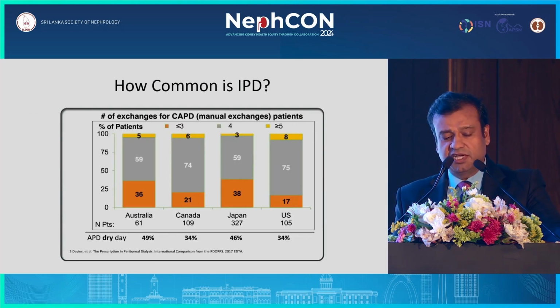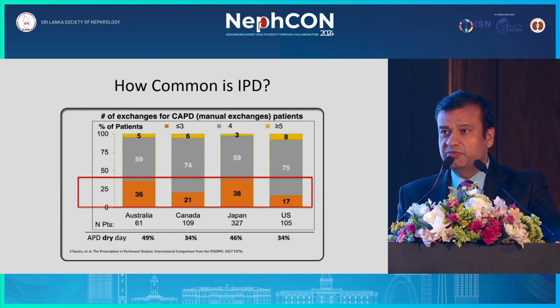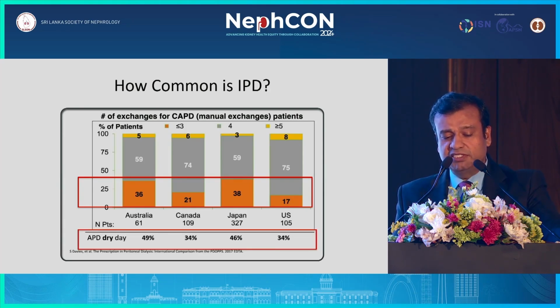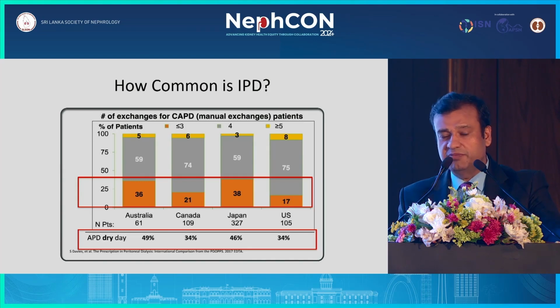But if we see the Western data, this is from the various countries, and we see that around 1/3 of the patients would be on incremental PD in Japan and Australia. The numbers are much lesser in US and Canada. In US, obviously, it's driven by the quality of dialysis they deliver, and they have to achieve this much of KT over V to have adequate medical reimbursement. But for APD, it's still much more common. So to the tune of 35 to 50% would be on incremental PD on an APD prescription.